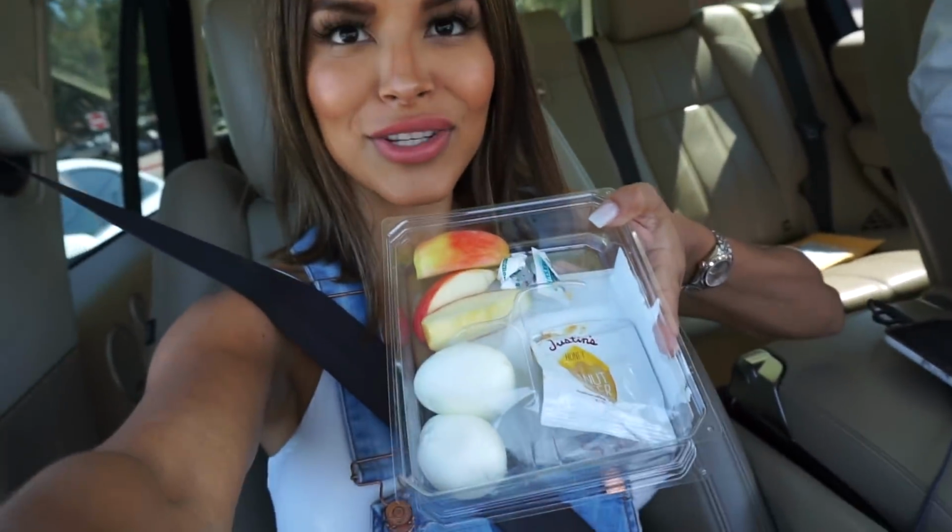So right now we're on our way to the 7th house. Ashton's in the car right now with my mom and my dad, and I'm in the car with Ty, the realtor. We stopped and got another snack, some Starbucks. We needed a little energy. So let's see how this seventh house looks. Which one is it? What area?